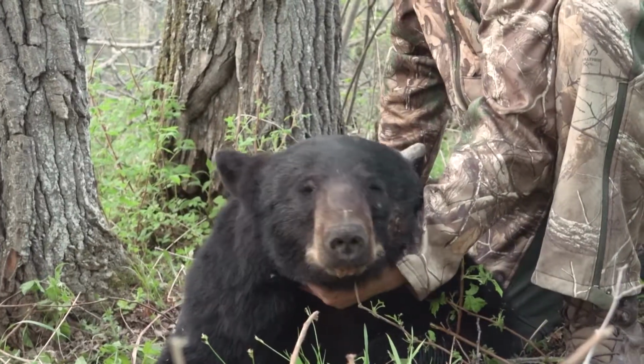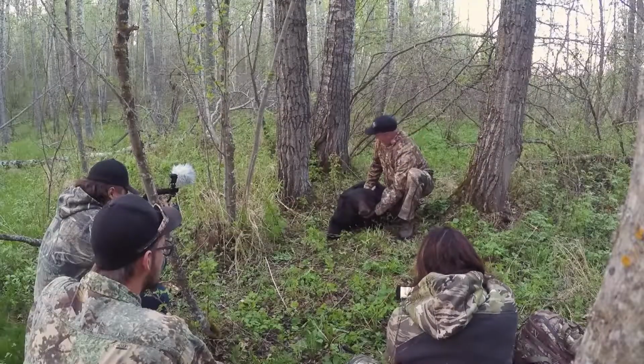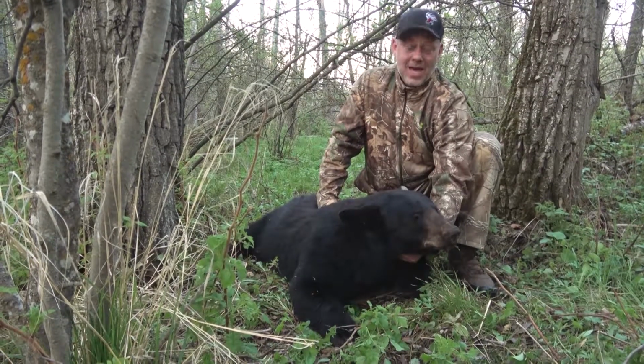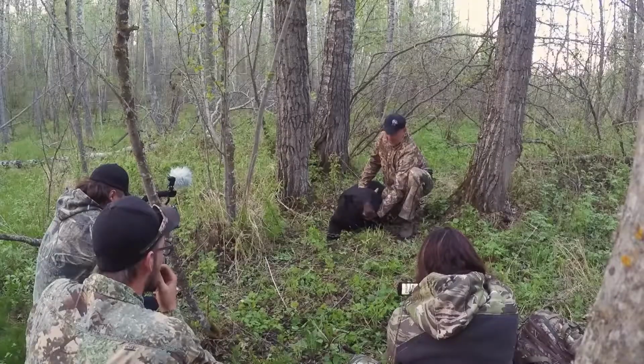Just a bear I'm going to be proud to take home, get some meat in the freezer, and get this guy over to Darren at Solitude Taxidermy because he does an unreal job on bears. Right on.